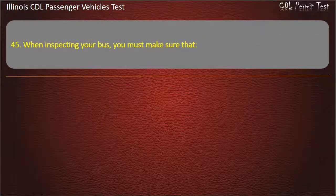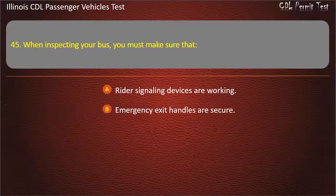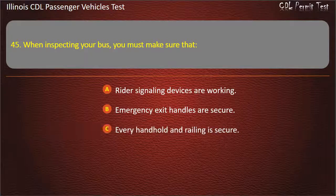Question 45. When inspecting your bus, you must make sure that rider signaling devices are working. Emergency exit handles are secure. Every handhold and railing is secure. All of the above. Answer. All of the above.